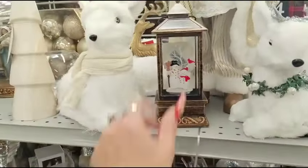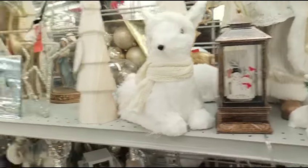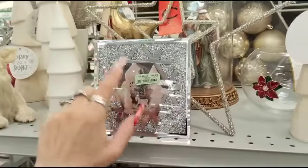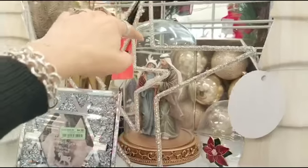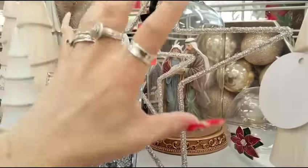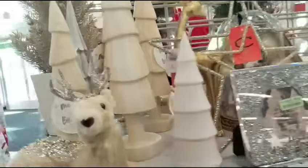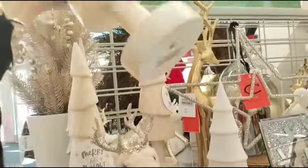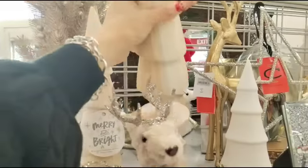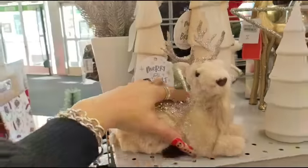Here we have Mr. and Mrs. Snowman coming in at $12.99. Nice snowflake frame, $4.99. We have Mother Mary and Joseph and baby Jesus back there in the little dome. I've never seen them have a dome here, so that's pretty cool. I don't want to move stuff and break it. They also have these big, I'm starting to get into this neutral stuff, $19.99. I like the glitter though. I'm all about glitterazzi. $7.99.